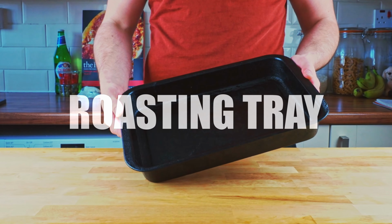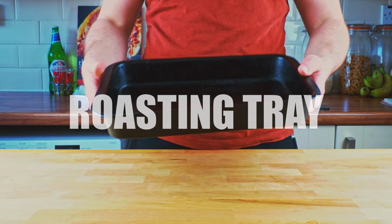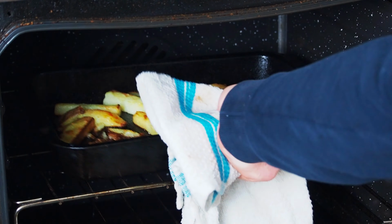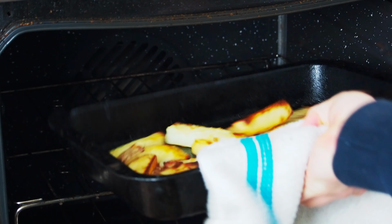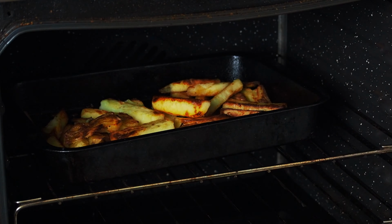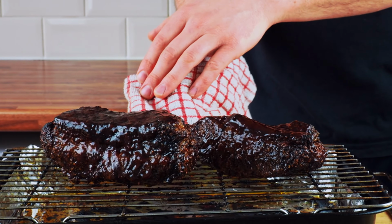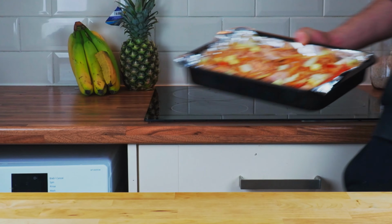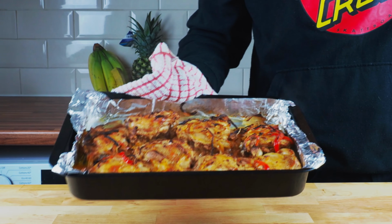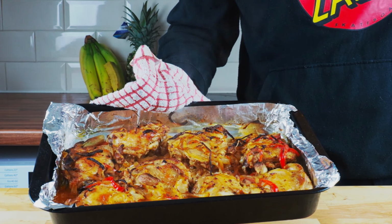Last but not least is a roasting tray. Get a good stainless steel or aluminium pan with high walls and a flat rectangular shape for maximum surface area. This is a great use for oven chips or any kind of baked potato, and if the pan comes with a wire rack, it's perfect for pulled meats and pork crackling. Here I simply coated chicken thighs with various herbs and spices, some sliced onions, peppers and garlic, and cooked in the oven for 30 minutes.